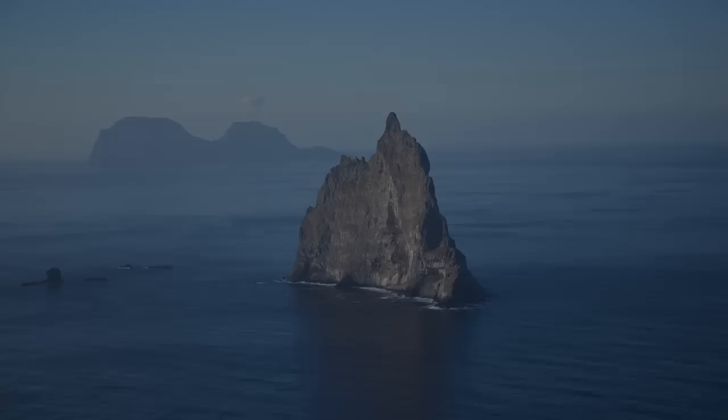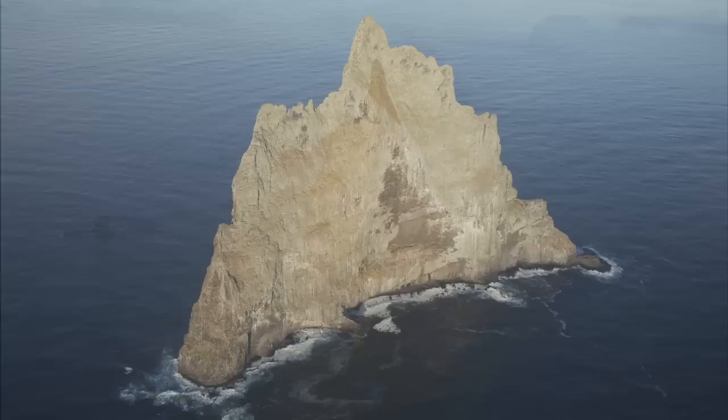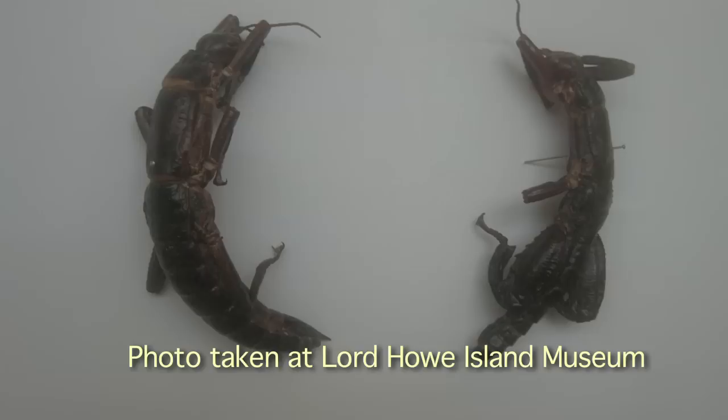23 kilometres, or a little over 14 miles, south of Lord Howe Island rises the spectacularly rugged volcanic fragment, Ball's Pyramid. The pyramid rises 551 meters, or 1,807 feet. One of the world's rarest insects, the Lord Howe Island Phasmid, or flightless stick insect, thought to be extinct in 1930, rediscovered in 2001. Only 30 live on the pyramid.